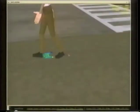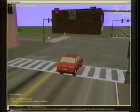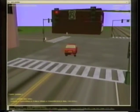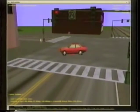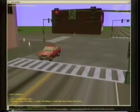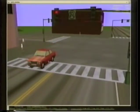In the following example, we'll have several pedestrians walking through an urban setting, crossing the street, avoiding cars, other pedestrians, and respecting the traffic crossing signals. The agent in the upper left has been given the instruction to approach the crosswalk, wait for the signal to turn red, and then cross. The user has interactively positioned the vehicle in the middle of the crosswalk. The agent also has been instructed to avoid the car at all costs.